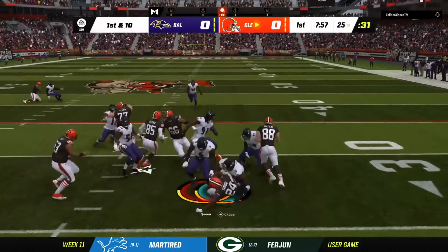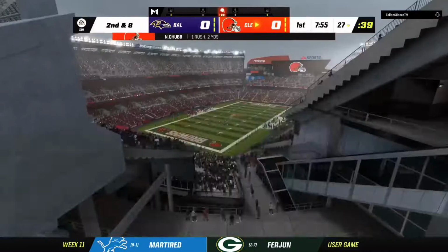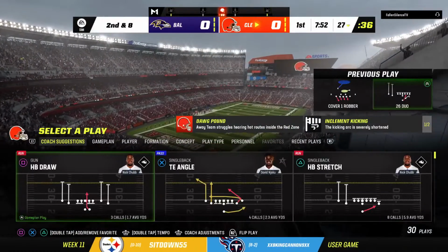They start on the ground with Nick Chubb. And nothing much materializing there on the first down run. He'll get a couple, and that's it.